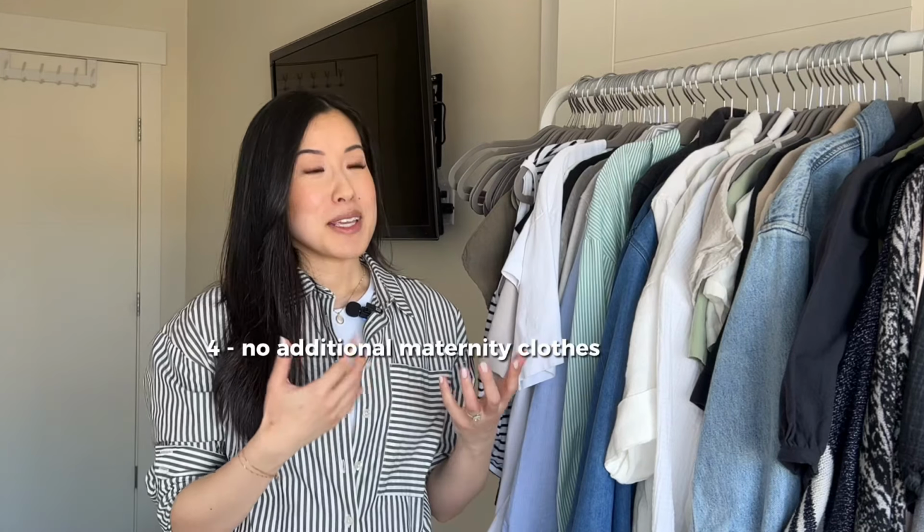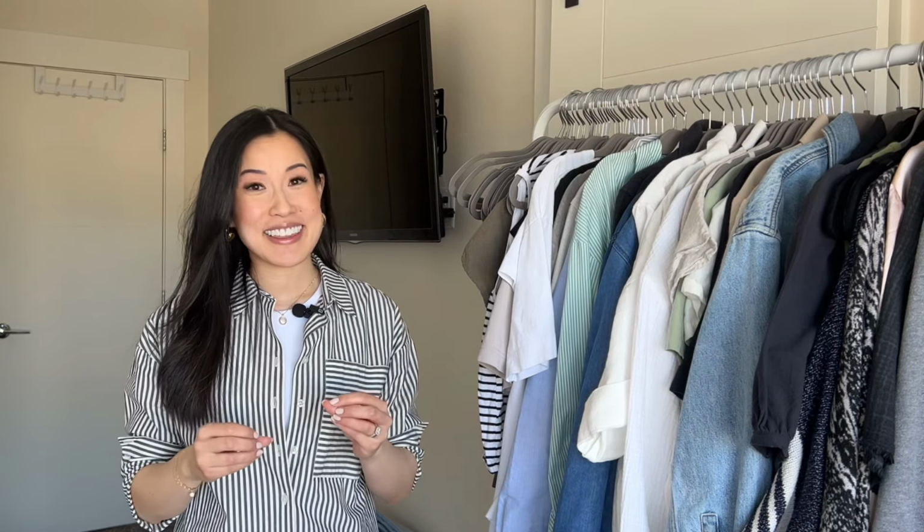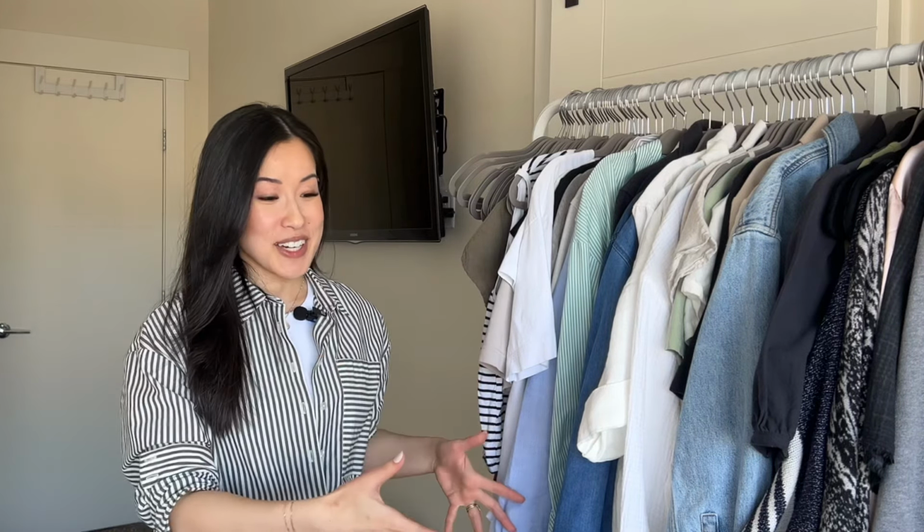At this point, I don't need to buy maternity wear, maybe another pair of leggings. But other than that, I'm gonna work with what I have and continue to limit my spending so that I do really well during this low buy year. So there we go. That was my whole decluttering process. Pretty simple, and I feel really great that I got to the point of taking everything out and categorizing it.